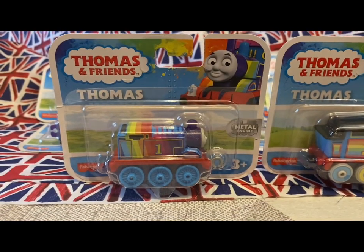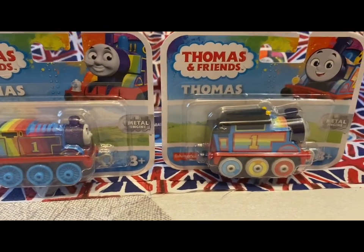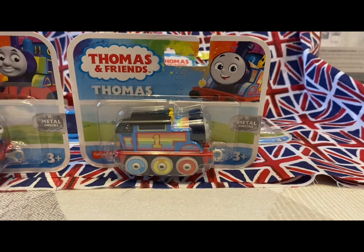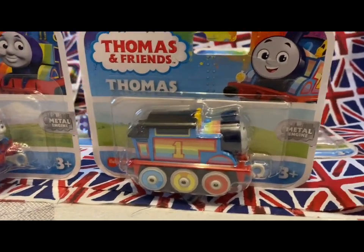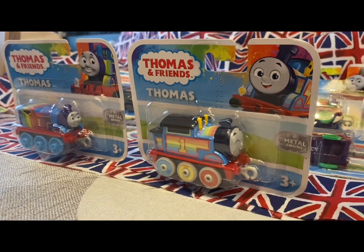Rainbow CGI. And rainbow all engines go. Nice shot there.